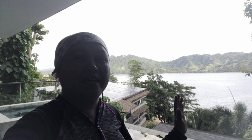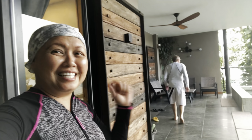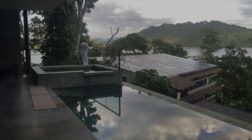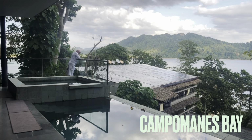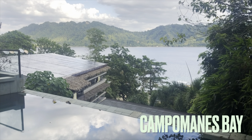So they upgraded us here to the presidential room for free! See, this is our room. You can see, I will tour you around here. We have our own swimming pool and jacuzzi. So let's get in. We have our own door here, and our own gate, so I will tour you around, okay? So that's our view. Look at that beautiful view up here.